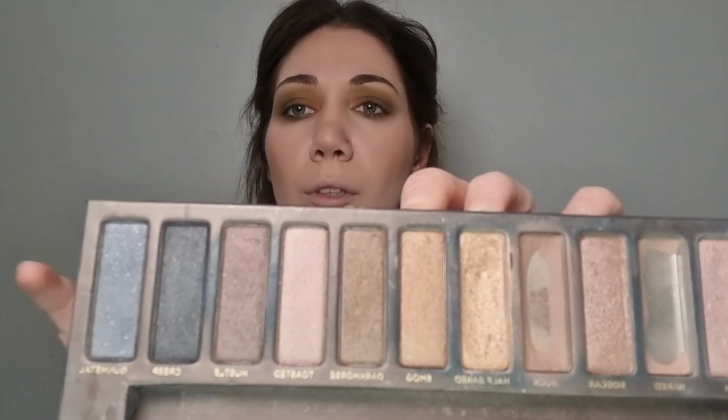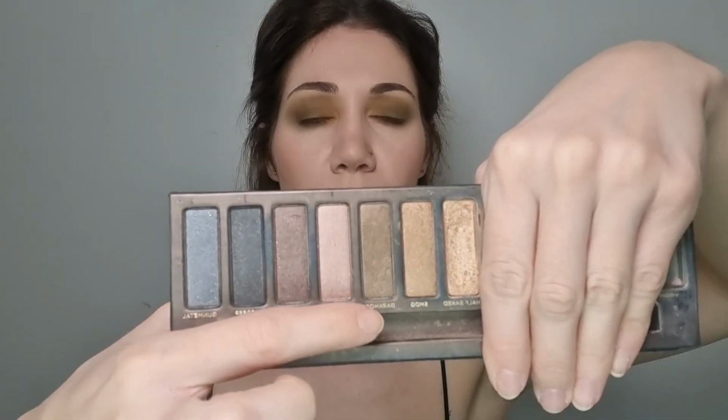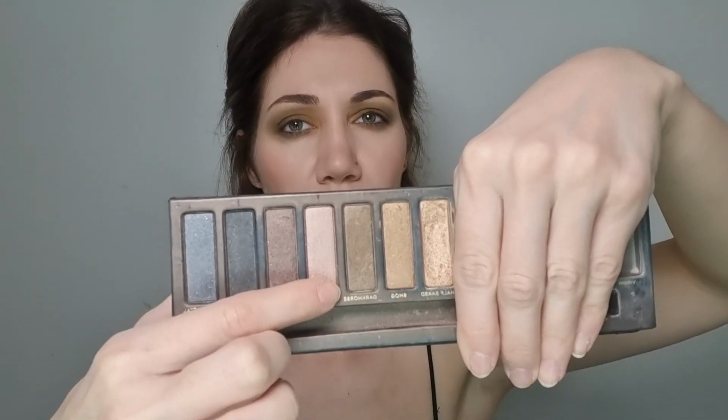I know these are golds and browns, but if you look closely, if the camera lets you see it, sorry about all the mess, they're very olive-toned, green-based golds. So that's why I'm going to use them. I'm going to start with golds. Does this brush have red on it? I'm using a flat applicator brush.